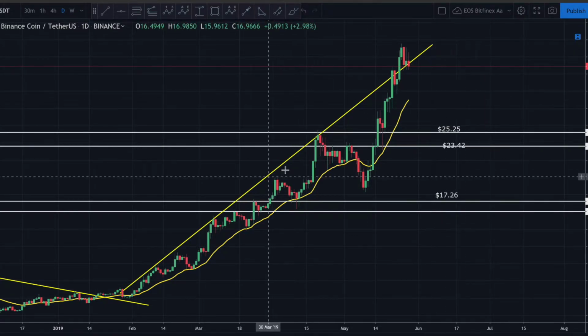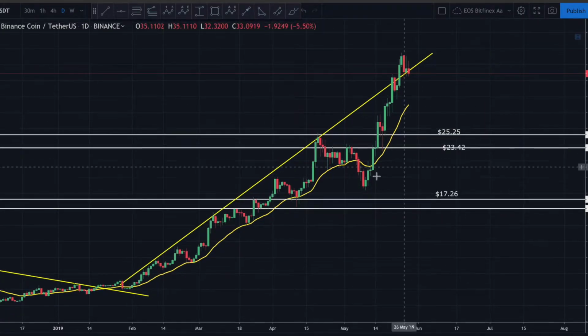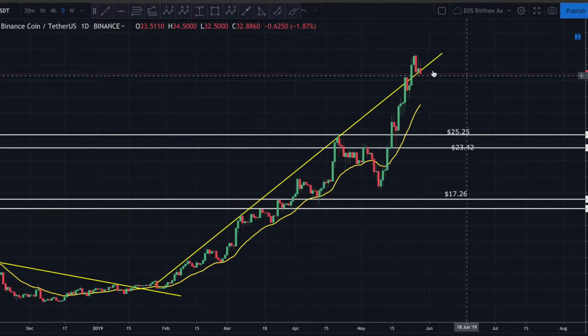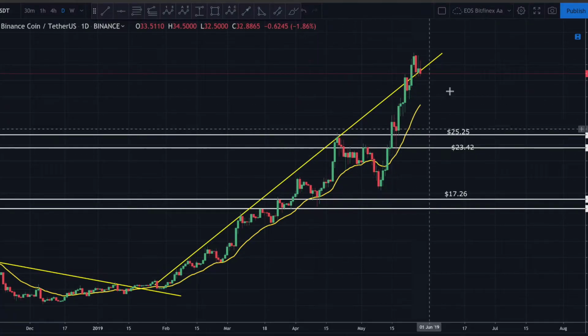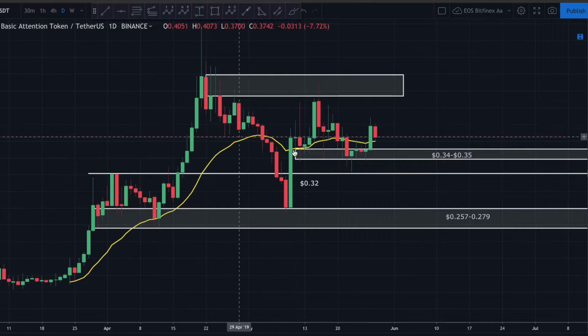But overall, if you're dollar cost averaging in for the long haul, guys, and you're not a trader, then by all means, I think this is one of the strongest coins. I think it's got one of the strongest fundamentals out there, guys, and I do think this is an excellent long-term hold.